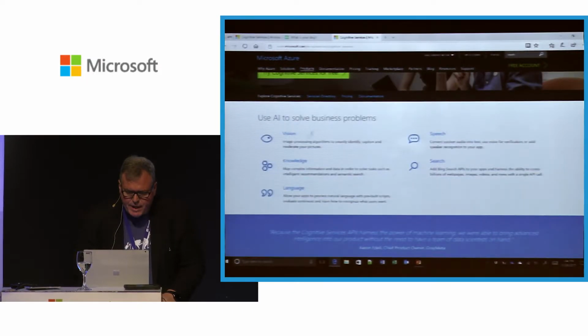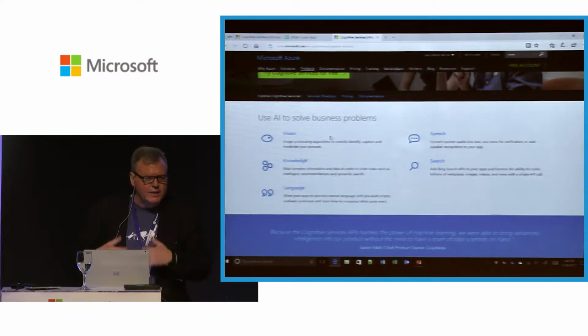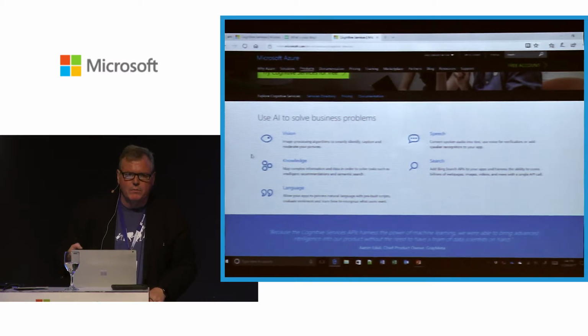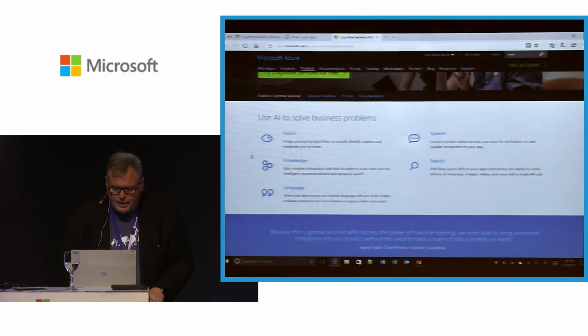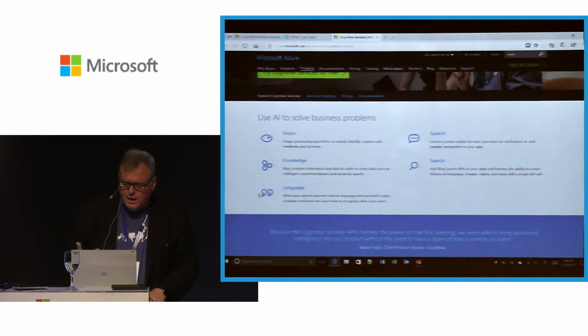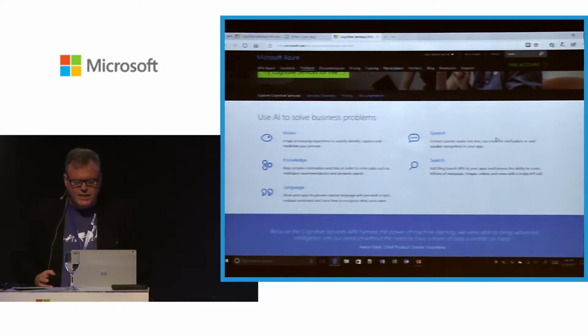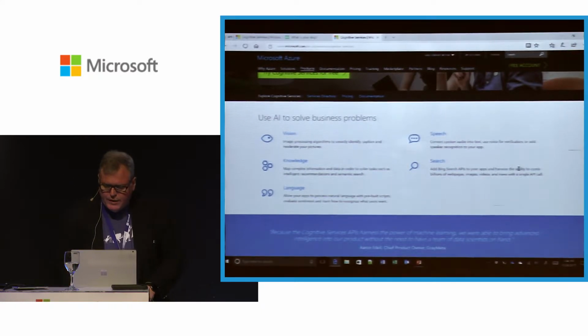There's the Vision API, all sorts of things for analyzing images and what's in those images. And that's the one we were looking at, that the whatdog.net was calling in the background. There's a knowledge API for doing some things about information sharing, doing things like recommendations for products. There's language, which will do natural language processing. Lewis is a part of that. There's speech, does text-to-speech and speech-to-text and some other tools there. And there's search, which taps into the power of Bing, which you can use right here.